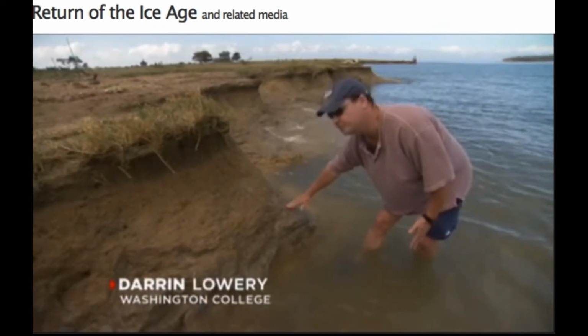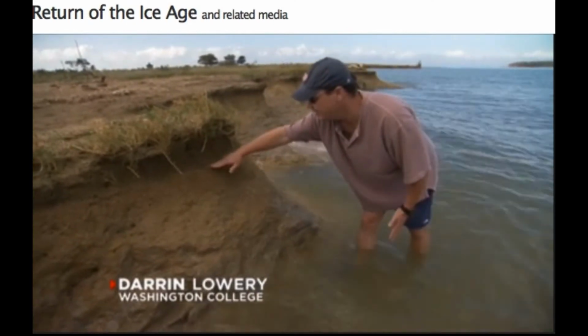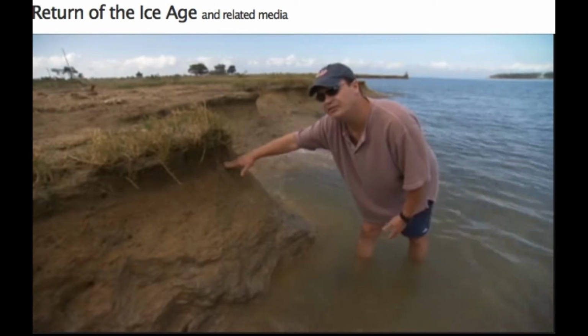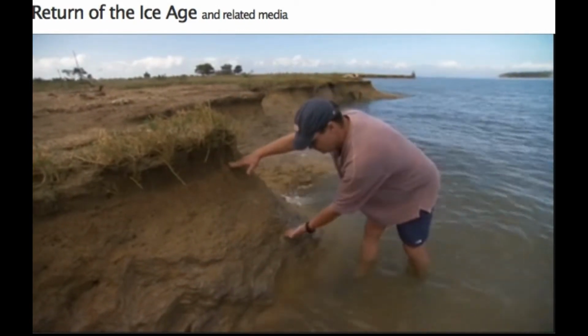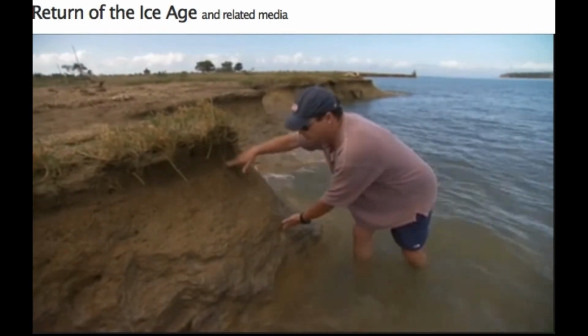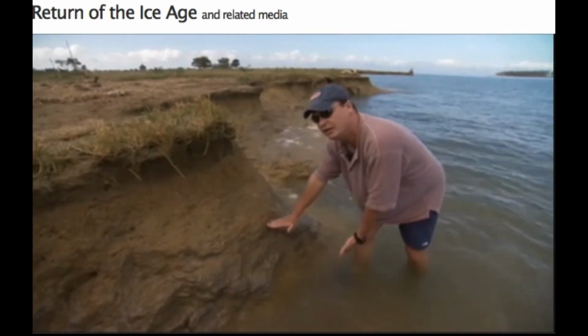Here we have Clovis folks living. At the base of this, we have people living roughly 11,100 years ago. So at this layer we have 13,000, here we have 11,100 years ago. How do you explain this?